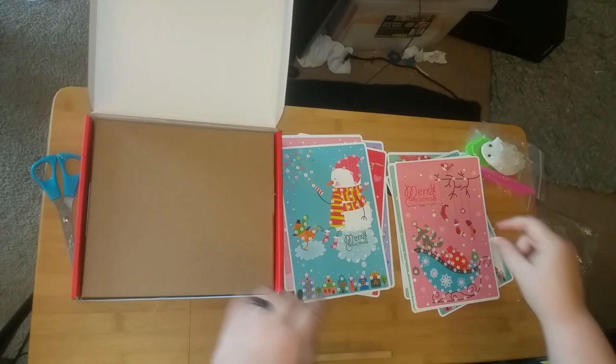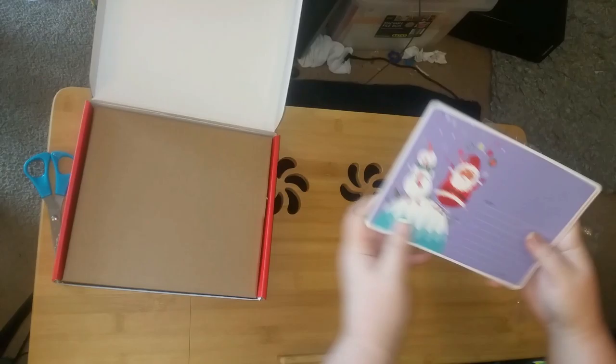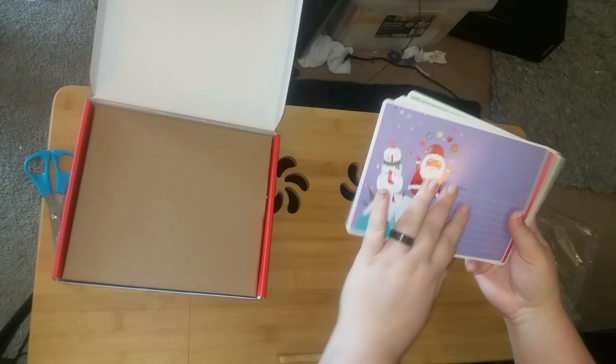And then we flip them over. And these are kind of more like postcard style, which, and they don't, there's a line here, but they don't fold evenly. But I don't know if I would trust the beads.